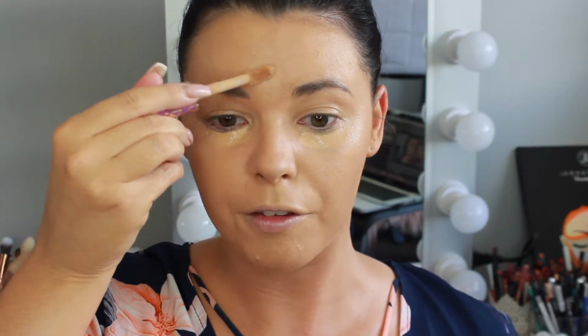For concealer, I'm going to use the Tarte Shape Tape Concealer in the shade Medium, and just applying that under the eyes, down the middle of the forehead, down the centre of the nose, and just some on the chin, and just blending that out with my beauty blender.